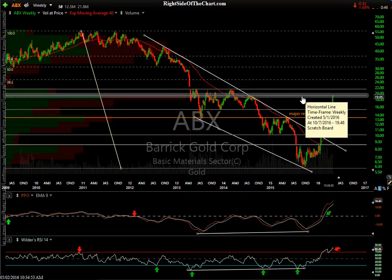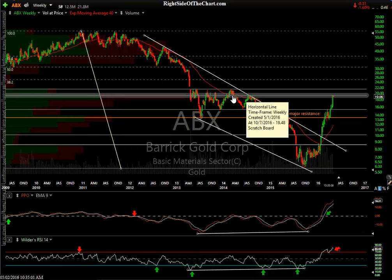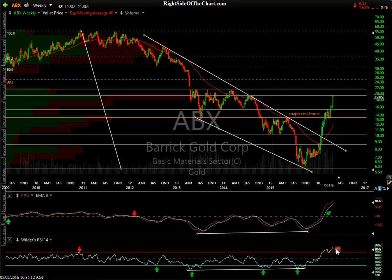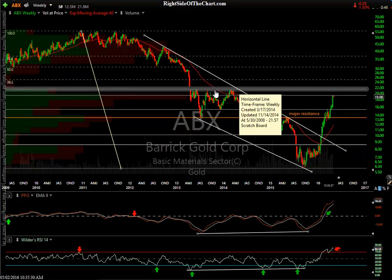You can see this resistance level that we're at right now. There's that previous reaction high back in 2014. We had some reactions from above over there, and mainly I'm targeting that reaction high. And looking at Barrick as extended as it is, with these extreme overbought readings and the PPO very stretched, obviously the momentum is upwards, but it's one that I think is due for at least a pullback. And at the most, if it punches through that level, we have very, very solid resistance here.